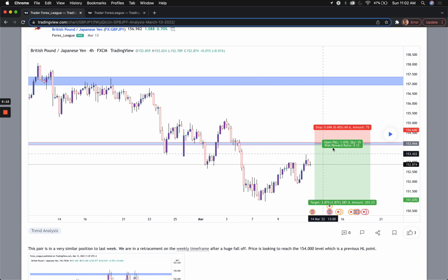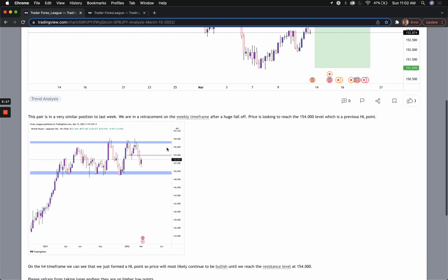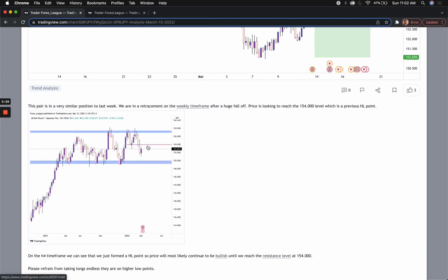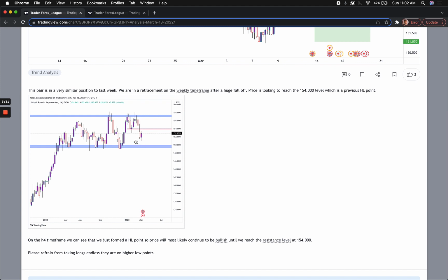Price action's pulling back. We're expecting some sort of reaction. Lower high here, I'm assuming. Let's see what Angelo wrote. This pair is in a very similar position to last week. We're in a retracement on the weekly time frame after a huge fall off. Price is looking to reach the 154 level, which is a previous higher low point. Interesting, right? So here's that little description there.